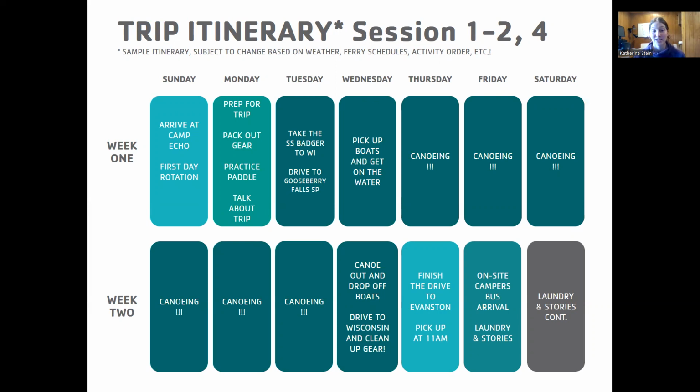You'll canoe Wednesday to Wednesday, pulling out early on Wednesday morning so that you can drive the rest of the day Wednesday to Kettle Moraine State Park in southern Wisconsin outside of Milwaukee. You'll spend Wednesday night closing out your trip, maybe doing some gear cleaning yourselves, and celebrating all of your accomplishments from the last week. Then Thursday, you'll finish the drive to Evanston, where you'll get dropped off at the McGaw Y at 11 a.m. This is a little bit different from our on-site programs, which will take the bus back to Evanston on Friday.